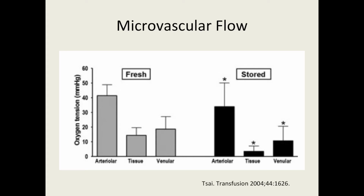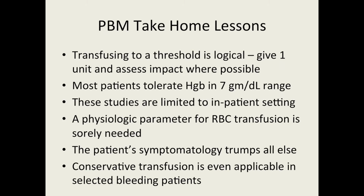So the take-home messages really are, if you got to give blood, do one at a time. Most of the patients seem to tolerate hemoglobin of 7, but we really don't know what the right answer is. The studies are limited in terms of the inpatient setting. We don't know about outpatients. We got to have the physiologic parameter of red cell transfusion.